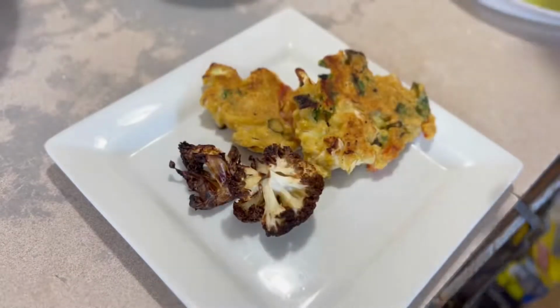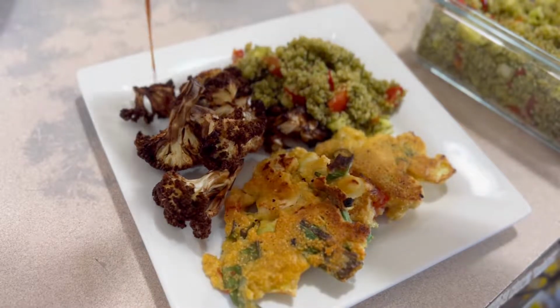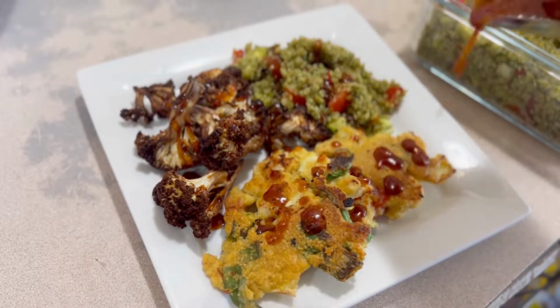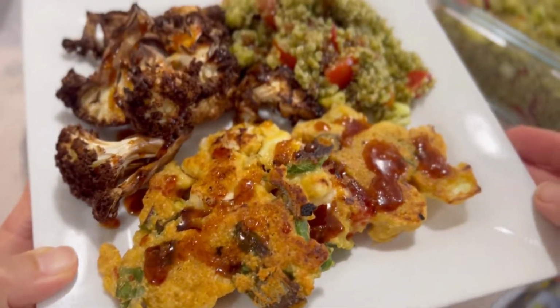Once everything is done, let's plate our food. We have some Korean pancakes, some air fried crispy cauliflower, and some of that leftover quinoa salad. We also topped it with a sweet sesame dressing. This dressing was just made with sesame oil, some coconut aminos, and some honey. That was an amazing lunch.